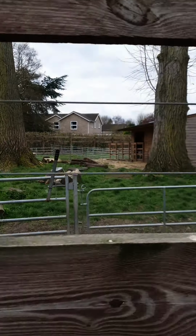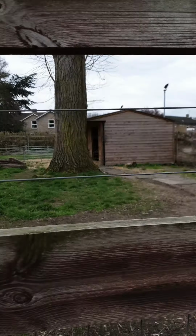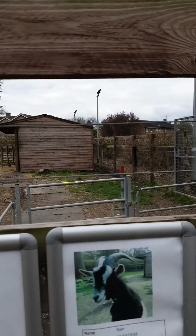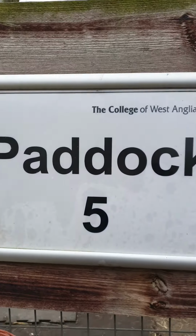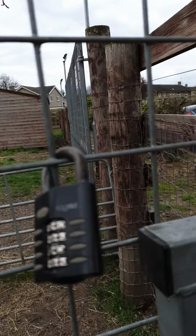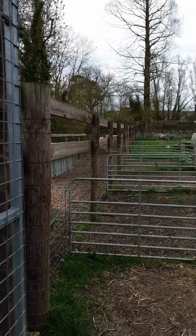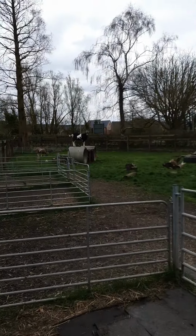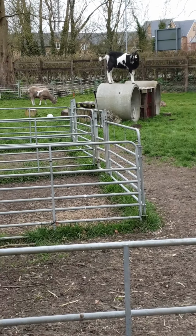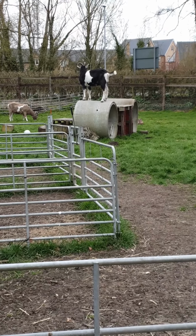So I'm just going to walk across here, and then we'll go actually into their paddock area so we can have a closer look at them and say hello to them. So please just bear with the camera work. So this is paddock 5. So we're just going to go in now. See if they'll come over and say hi to us. Just let Stan carry on. So you can see Boris in the background as well. Stan having a lovely time.